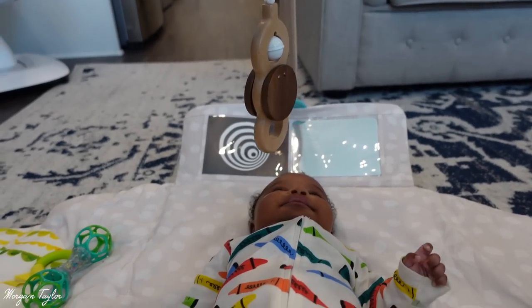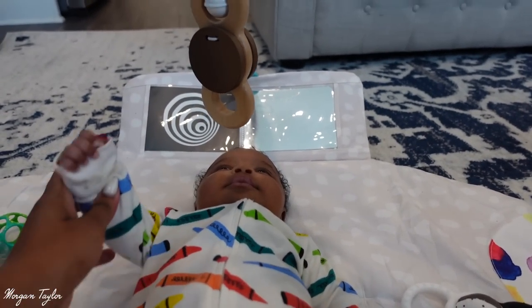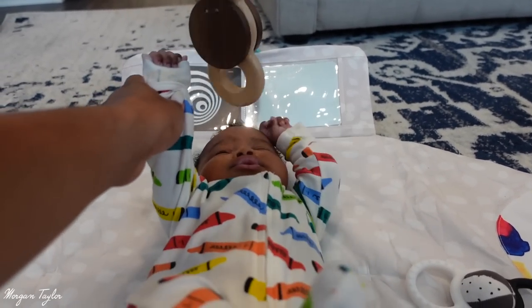And he loves looking at it. And sometimes I try to get his hand to activate it, to try to reach for it.